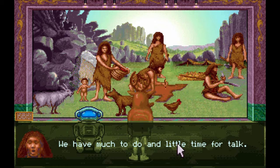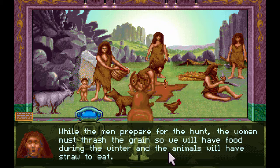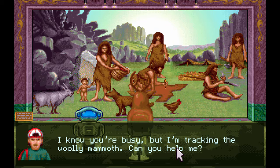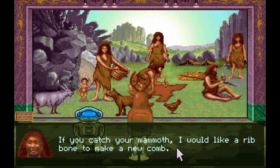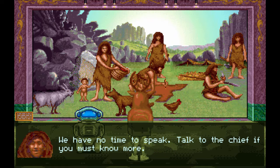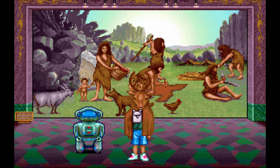We have much to do and little time for talk. While the men prepare for the hunt, the women must thrash the grain so we will have food during the winter and the animals will have straw to eat. I know you're busy, but I'm tracking the woolly mammoth. Can you help me? Our work takes many hours. I wish we could be as idle as the men and spend our time looking for mammoth tracks. If you catch your mammoth, I would like a rib bone to make a new comb. No time to speak. Talk to the chief if you must know more.